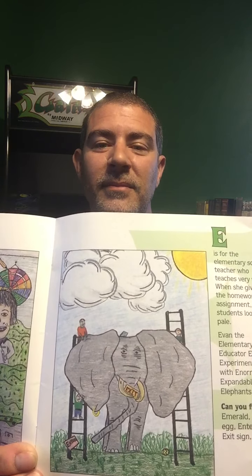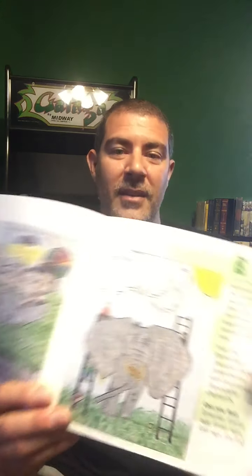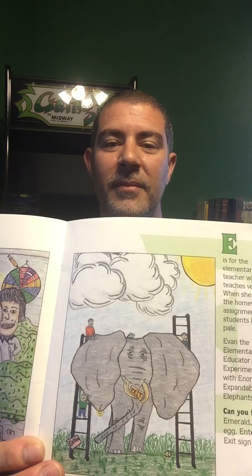E. E is for elementary school teacher who teaches very well. When she gives the homework assignment, her students look pale. It says Evan, the elementary educator, expertly experiments with enormous expandable elephants. That's crazy. Also says to look for an emerald, Easter egg, enter sign, exit sign, and earring. I'll show you one more time.